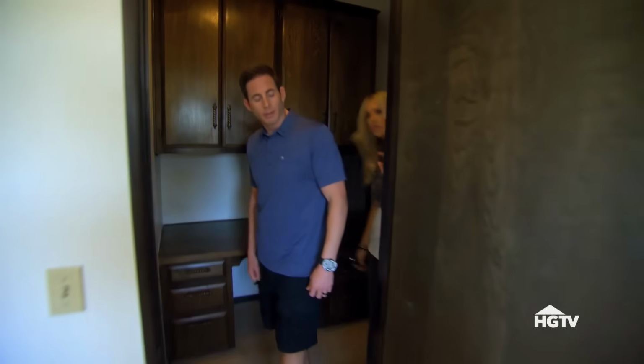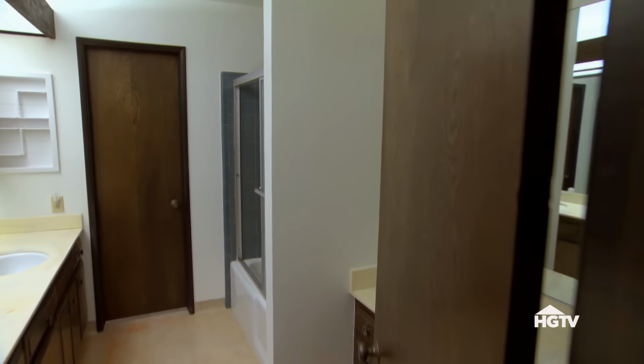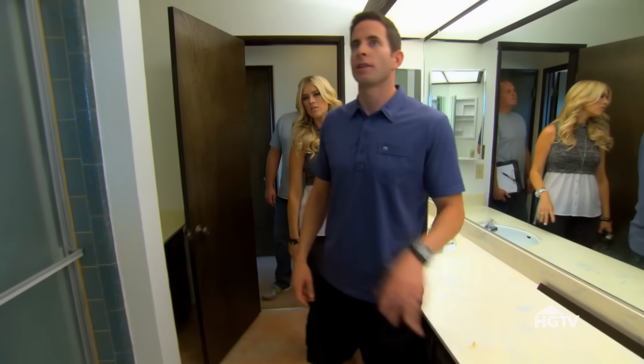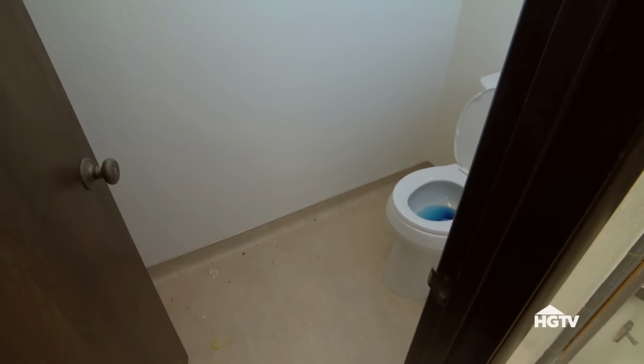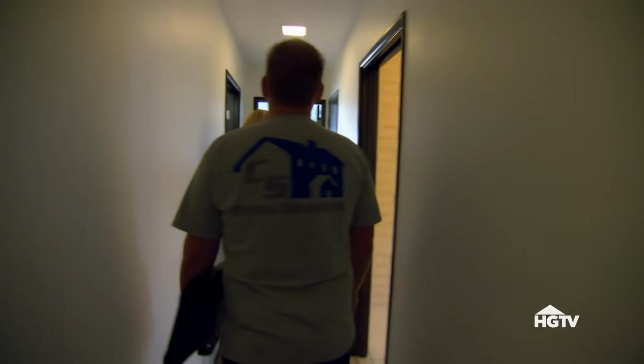Well, here's bed 3. Okay, so this is just a normal bedroom. This is a huge bathroom. Oh, wow. So makeup area, dual vanity, shower, toilet. So this one's a little bit bigger, maybe 8,500. Okay, that's not bad. Here's a 4th bedroom.